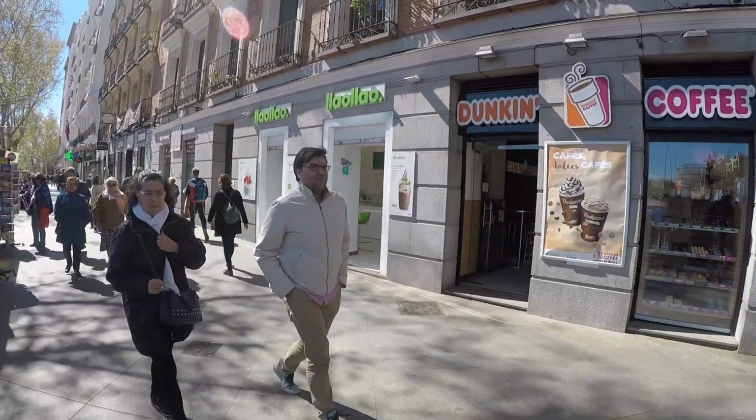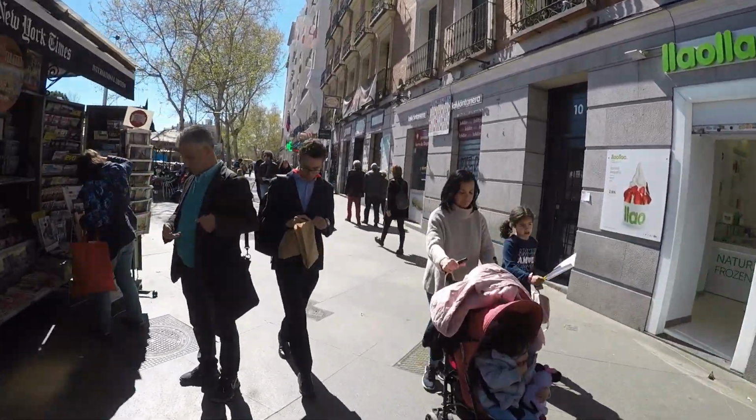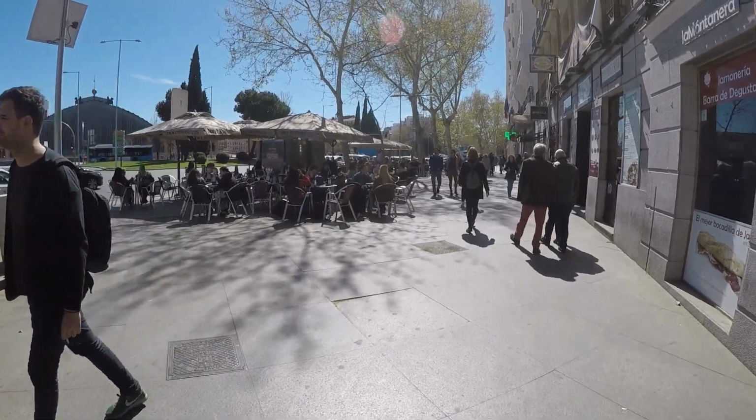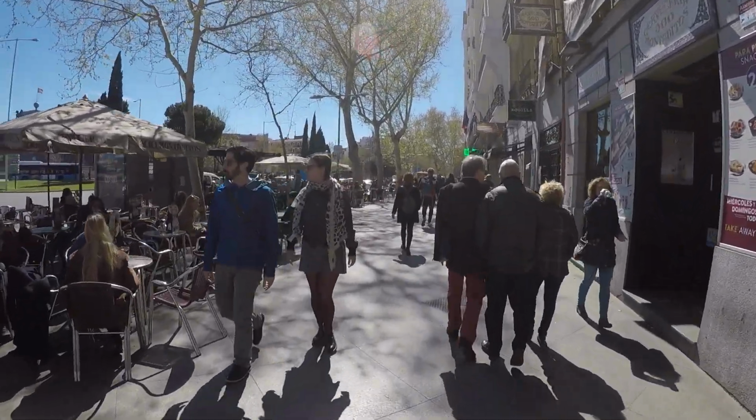One is taking the train from Atocha to the metro station and then taking that to the airport. The other is the bus, which in my opinion is much simpler. The prices are similar. The bus is €5.